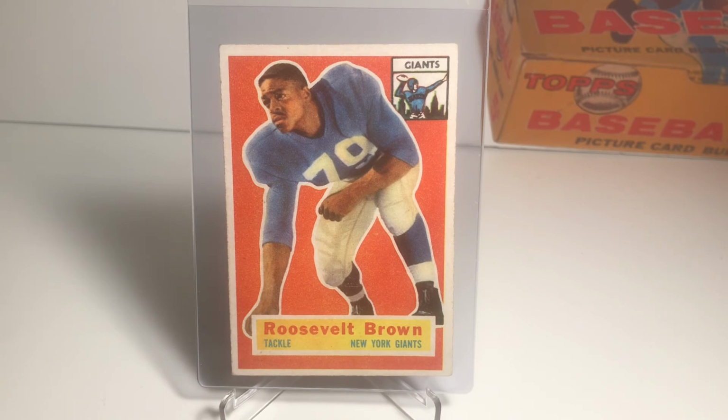When he played his first game for the Giants in 1953, he was only 19 years old. It's hard to imagine a 19-year-old kid playing football in the NFL. Now, during his time with the New York Giants, he was simply one of the best tackles in football and very well may have been the very best. He was just a great, great player.